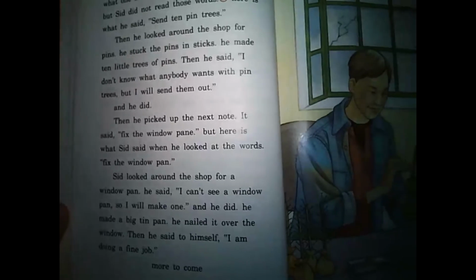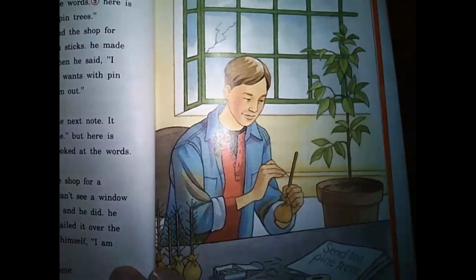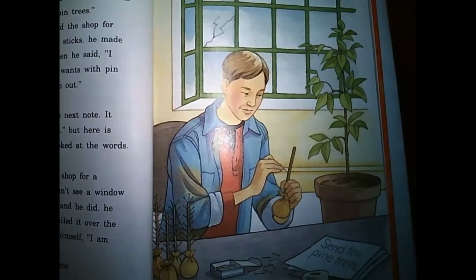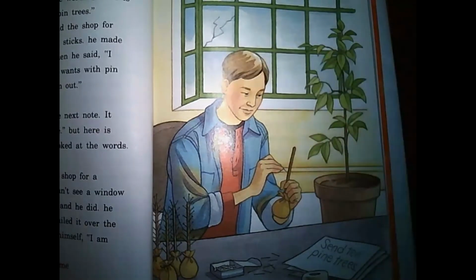Goodness. Here is a picture of our friend Sid. Oh my goodness. Look at him. He's making the pin trees right now. That's what's happening. And there's the note. Send 10 pine trees. This is why reading's important, guys. He's not sending pine trees. He's sending pin trees. What is happening? Tomfoolery. And then look, you can even see the window pane right here. Look at this nonsense. Oh my goodness.